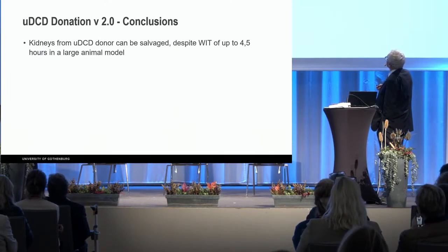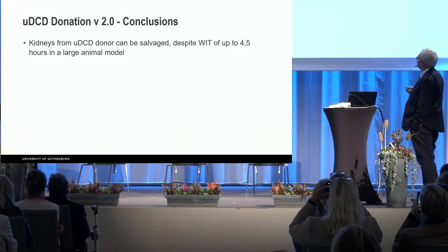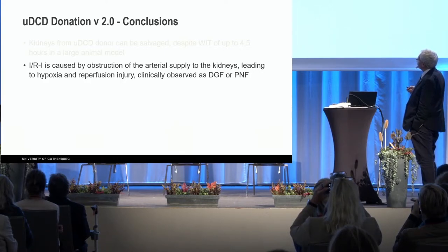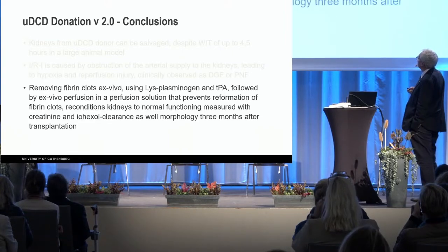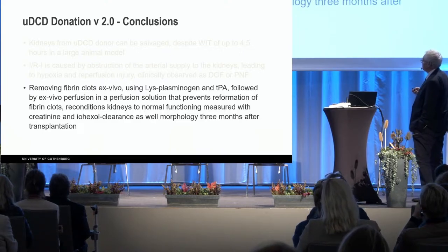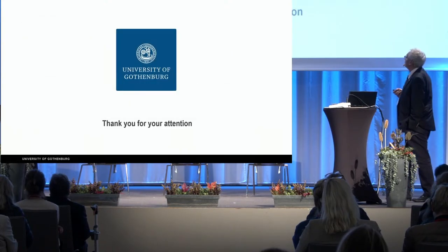So we have shown that kidneys from uDCD donors can be established despite warm ischemia up to 4.5 hours in large animals. Ischemia reperfusion injury is probably caused by obstruction of the arterial supply due to the formation of fibrin thrombi. And this is the reason why you get delayed graft function and primary non-function. By removing these using lys-plasminogen and tPA and ex vivo perfusion, we can actually reconstitute the kidney function to normal. Thank you.